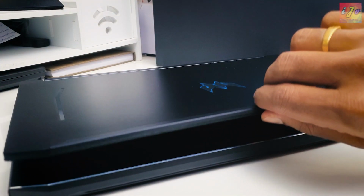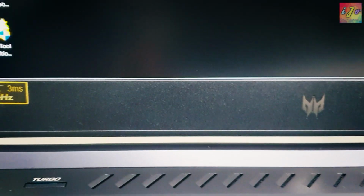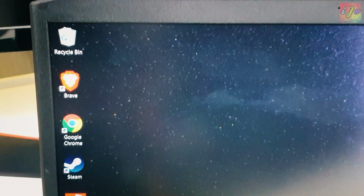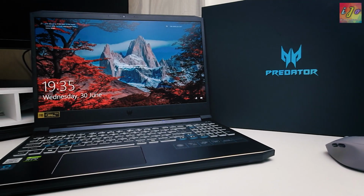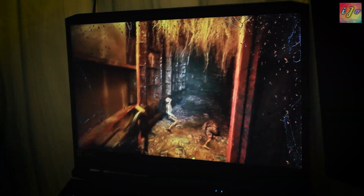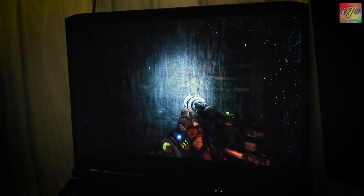Coming to the screen, it's a 15-inch IPS grade panel with 144Hz refresh rate. It also boasts a 3 milliseconds response time. This is now pretty standard in all the gaming laptops in this price segment. One good thing about this is, despite the high refresh rate, this screen is really bright and also a very colorful screen. With 300 nits of brightness and covering about 73% of NTSC color gamut, it is one of the best displays at this price point.